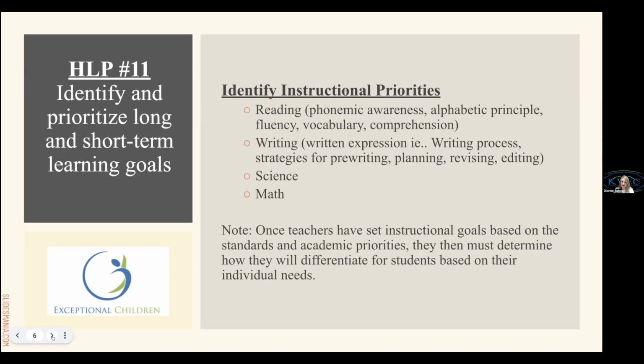Maybe they have issues with fluency, with writing fluency. So it's really important that we are able to drill down and figure out what that skill is, because it's different if students have trouble with the writing process. That means they have a difficulty with things like pre-writing or planning for their writing or revising. And so if that's the case, those are skills that we teach them one at a time.